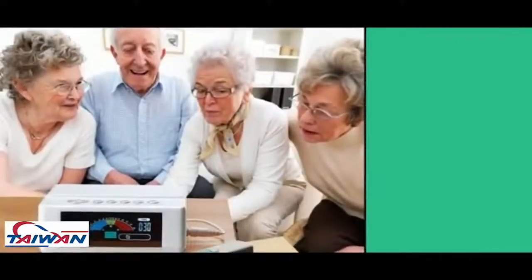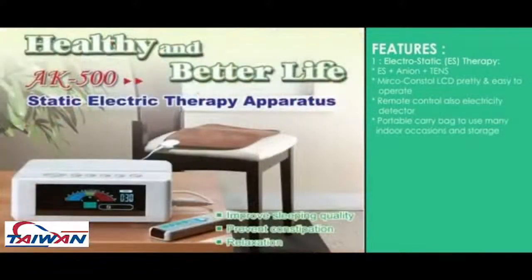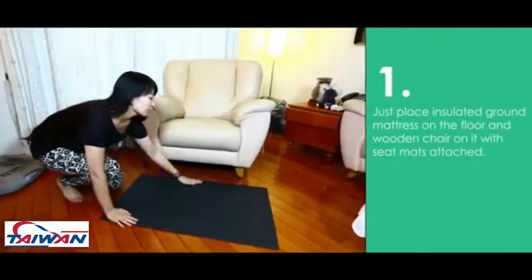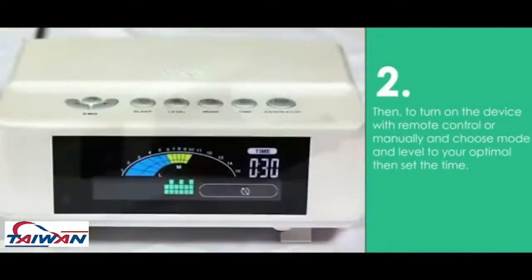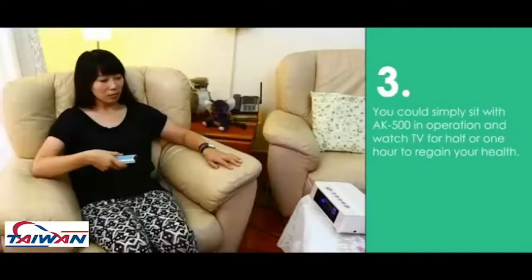Our AK500 electrostatic apparatus is easy to operate. Every adult can use the apparatus easily without any operational problems. Just place the insulated ground mattress on the floor and place a wooden chair on it with the seat mats attached. Then turn on the device with the remote control or manually and choose the mode and level, then set the time. You could simply sit with the AK500 in operation, watching television for half an hour or an hour to regain your health.